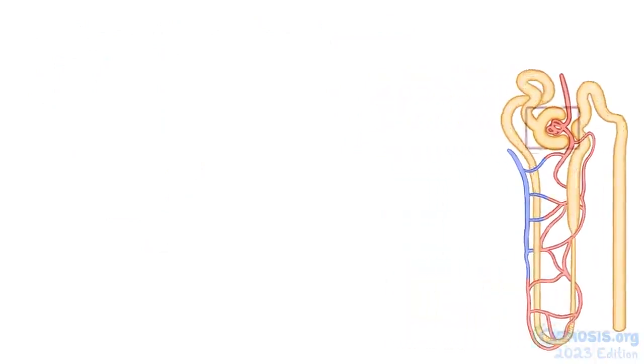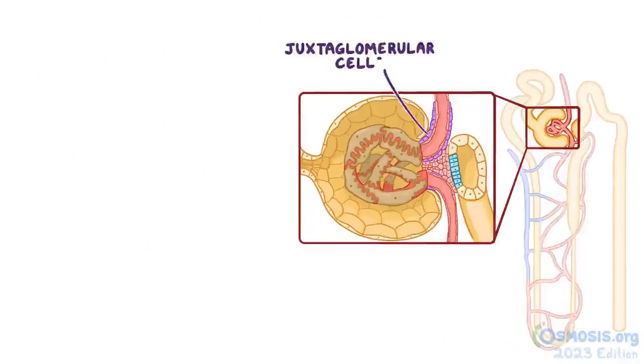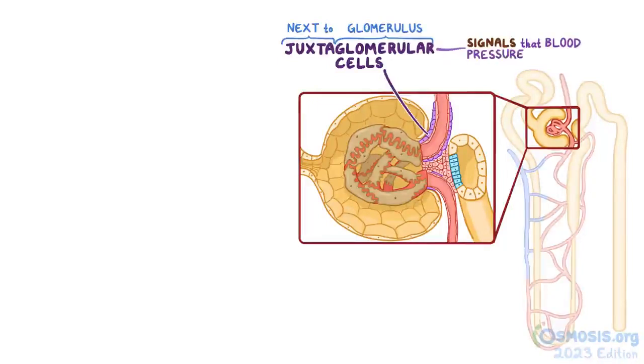Alright, now if we zoom into the wall of the afferent arterioles, we'll find a very special kind of smooth muscle cell, called juxtaglomerular cells, because they're next to, or juxta, the glomerulus. The main job of these cells is to always keep an eye open for signals that the blood pressure and/or blood volume needs to rise. These signals can come in three ways.